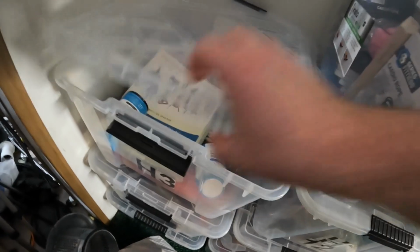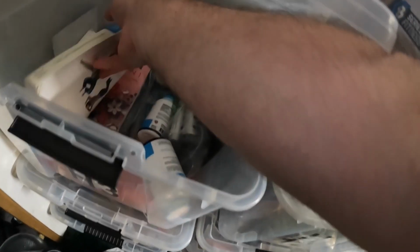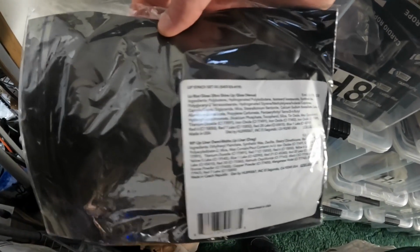In the H3 bin, I sold some House Laboratories by Lady Gaga Lip something. Maybe this is it. Oh, that's it. Well, not much to see there, but anyway, this sold for $12.71 with free shipping.